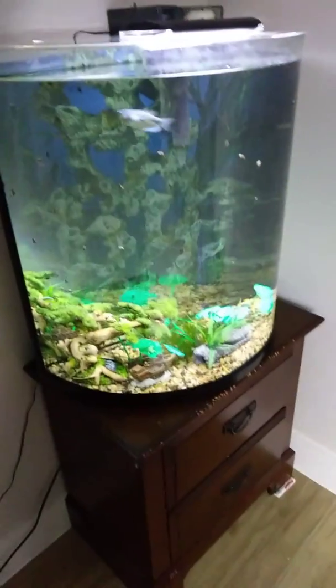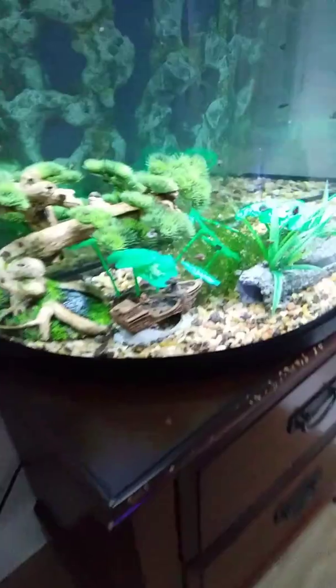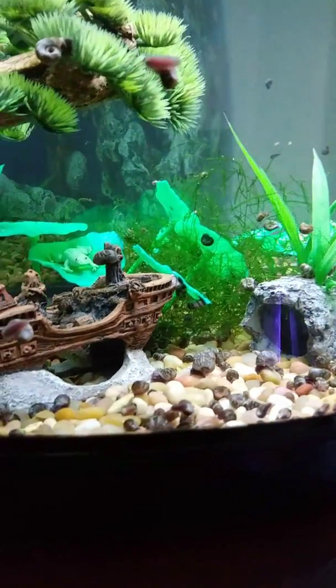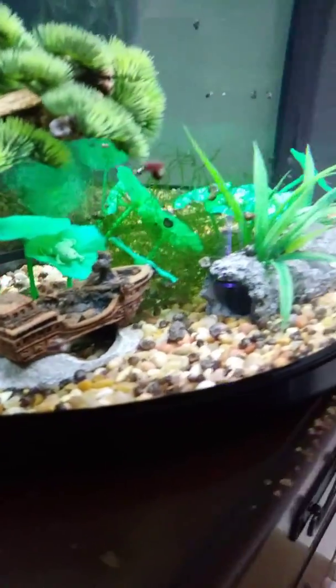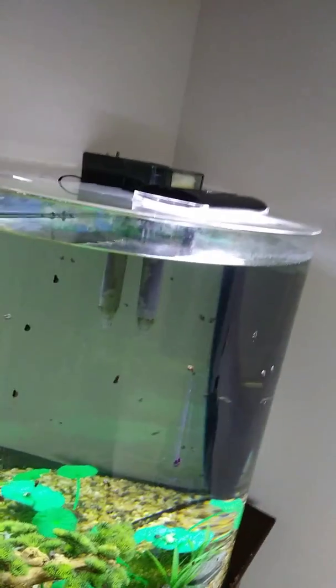I have some shrimp buddies right there, what is that called? Yeah, I believe it's the shrimp buddies. It's those little, that grass they sell for the shrimps. So I got that, and then I do have a couple of ghost shrimp in there. I had some cherry shrimp, but they all died. So now I just have some ghost shrimp and a whole bunch of snails and Carl. So yeah, that's my gourami tank.